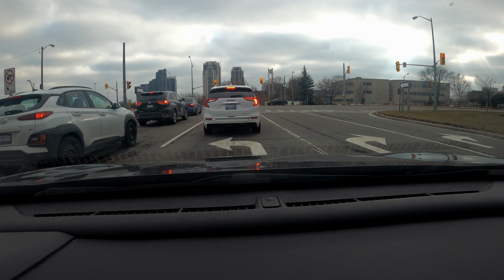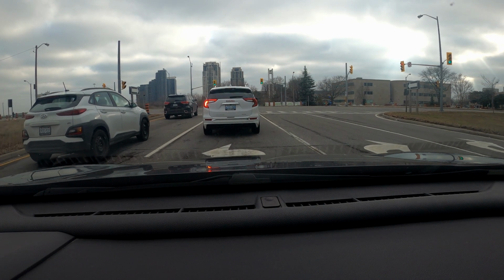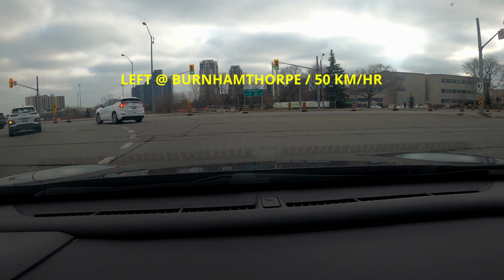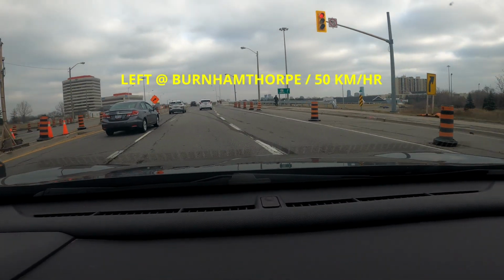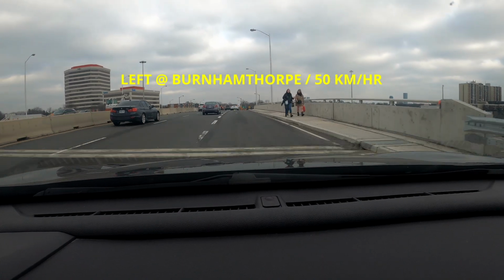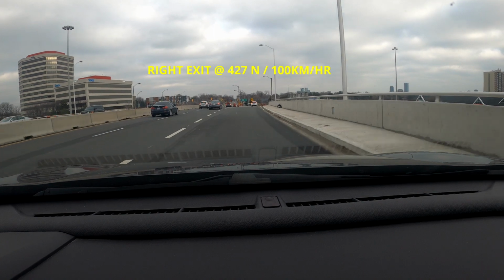Okay, leave your signal during the test. It turns green now, so I'm going to make sure I don't turn sharply. Make sure you're outside. Signal right, get the corner right. Then we will enter Highway 427 North.